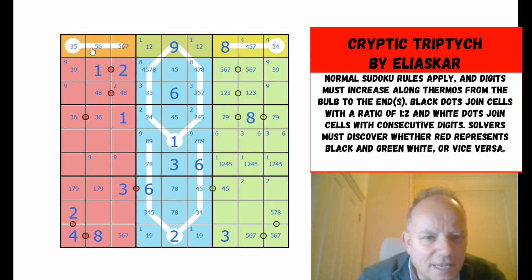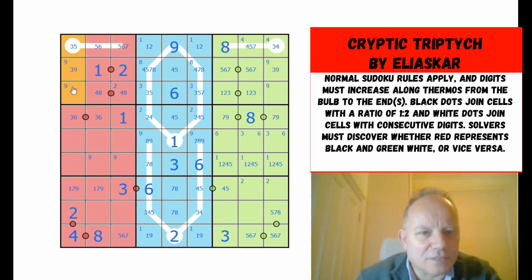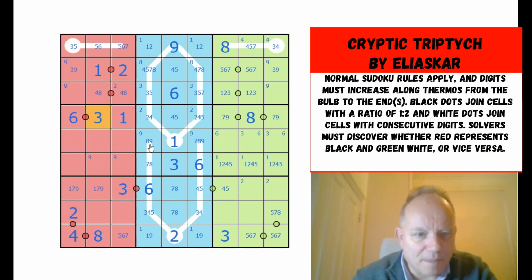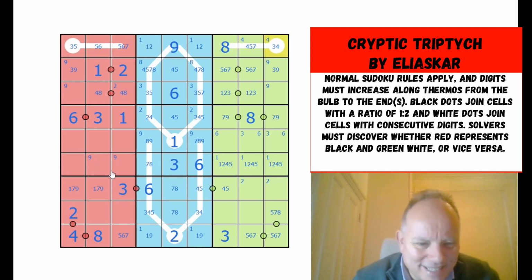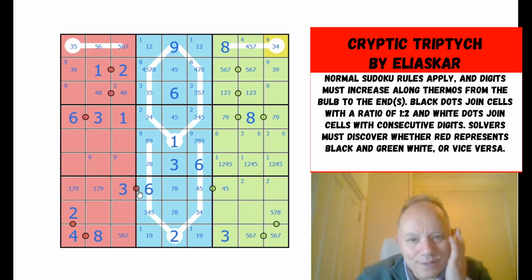Now, 3 in box 1, though, has to be in one of these 3 cells. It can't be in any of the others. That does fix this 6-3 pair. Does that 6 do anything? No. Well, it proves 6 is in one of those 2 cells, but I knew that already. That gets me nowhere again. Oh, crikey. How about... No, 3 could be in one of those 2. Doesn't have to be in those.